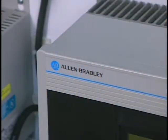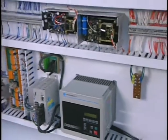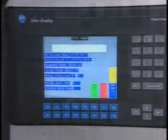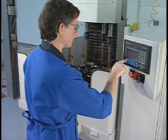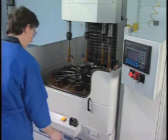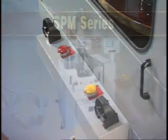All Engis machines feature Allen Bradley controls that include teach programming and storage for up to 99 programs. Customers may specify other control manufacturers if desired. Each machine also features dual Opti-Touch cycle initiation buttons with cycle times as short as 4 seconds.